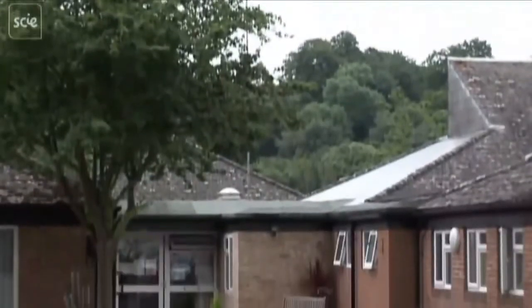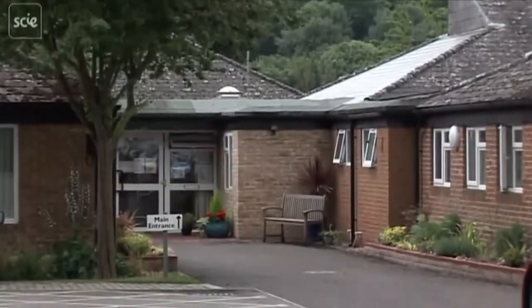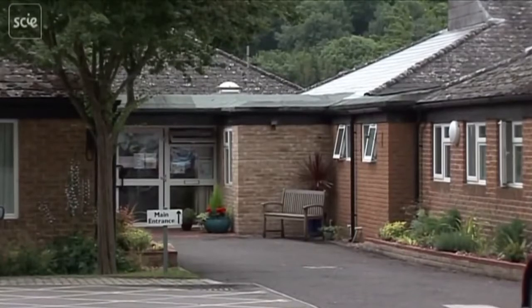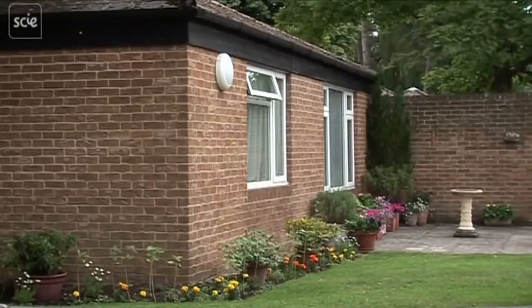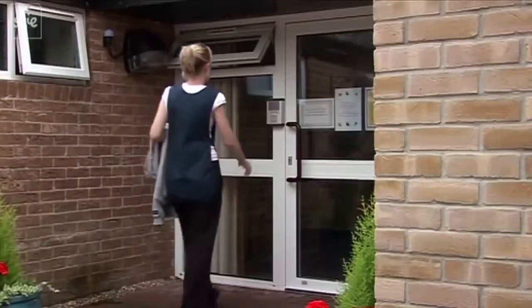In the Dorset town of Sherborne, the 50 residents of the Hayes care home live in cottages of 10 bedrooms each. In 2008, the Hayes was named Care Home of the Year by the National Association of Care Catering.